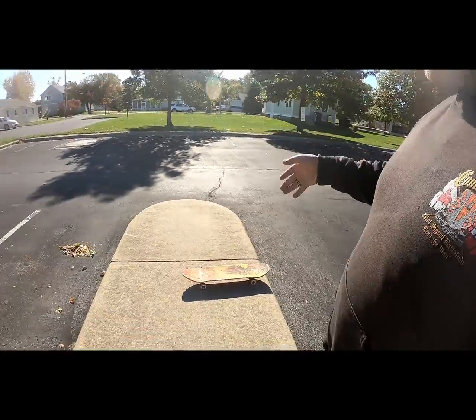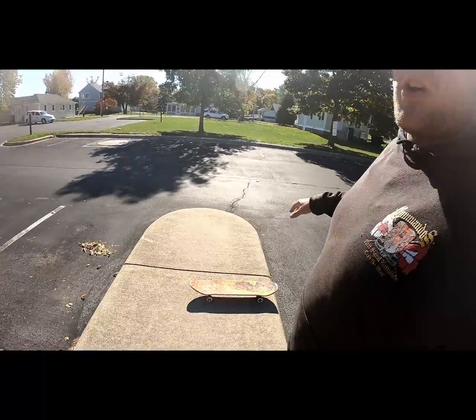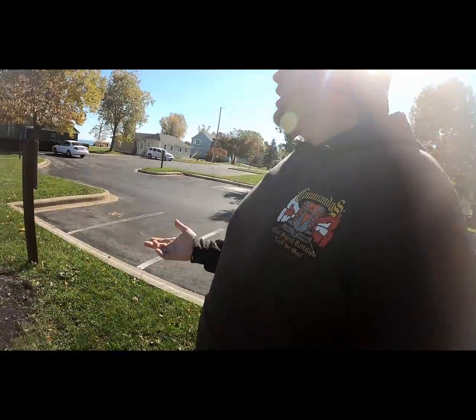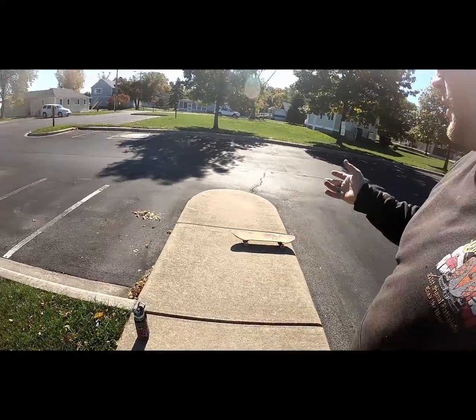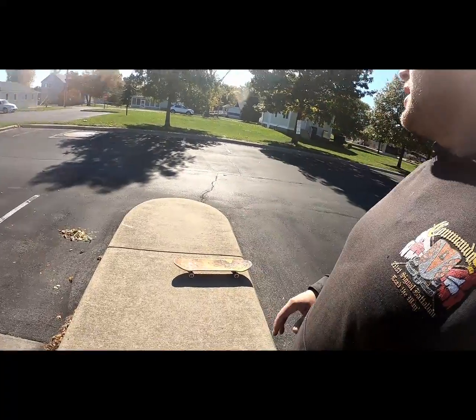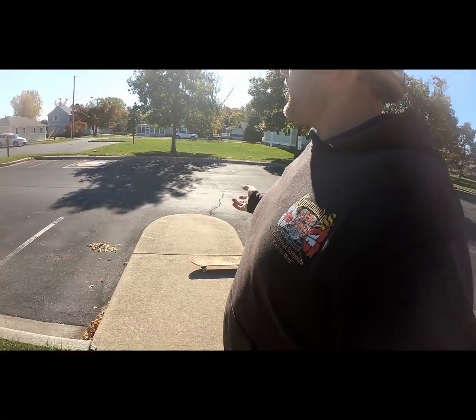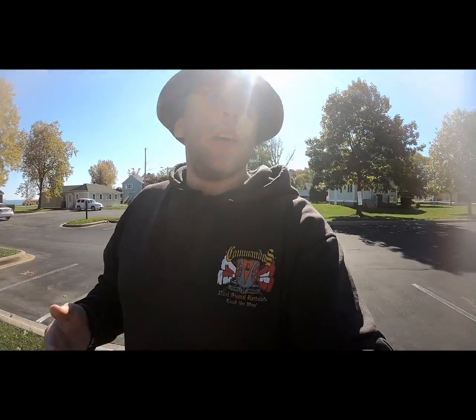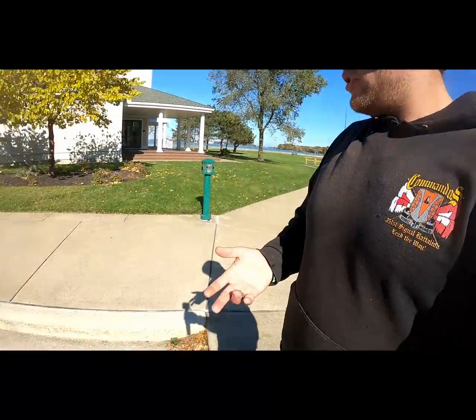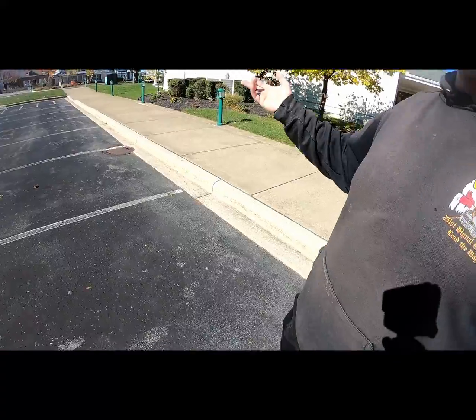Something that you can ollie up onto and then get the feeling of dropping off immediately like you would on a manual pad. A manual pad type object. Anything of this sort is crucial for learning how to ollie up into manuals, other than using a regular ollieing up into a curb or something like that.